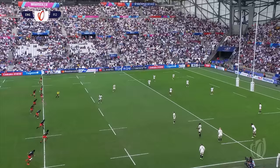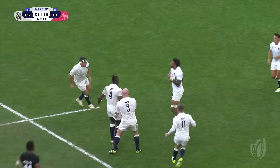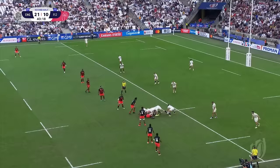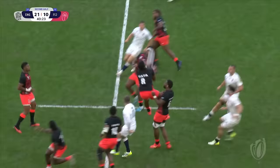Second half underway. It's England leading Fiji 21 points to 10, as the ball is brought down by the ever-present Courtney Lawes. Played his 100th test for England during that loss to Fiji at Twickenham just a month and a half ago. Mata underneath this one, the try scorer for Fiji, claims it on halfway.